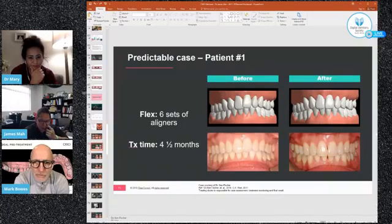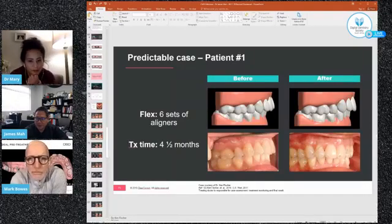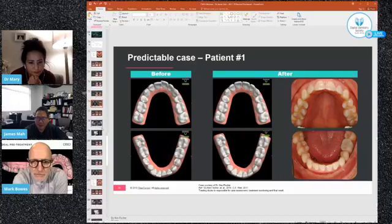This was treated with 6 sets of aligners in 4.5 months. Now, one thing that is part of maybe informed consent is you notice on the right side here, when you have 2 incisors that are overlapping in an adult, by the time you align them, often there's a bit of a black triangle. So that's there. It can be resolved in a number of ways, but that's just part of the informed consent. So these are some of the other views of the same patient.